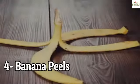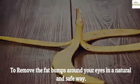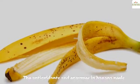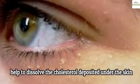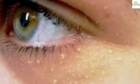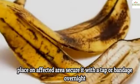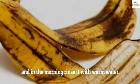4. Banana peel. To remove the fat bumps around your eyes in a natural and safe way, banana peels are effective and free from side effects. The antioxidants and enzymes in banana peels help to dissolve the cholesterol deposit under the skin. Cut a small piece of banana peel in the size of the fat deposit and place it on the affected area and secure it with tape or a bandage overnight. And in the morning, rinse it with warm water.